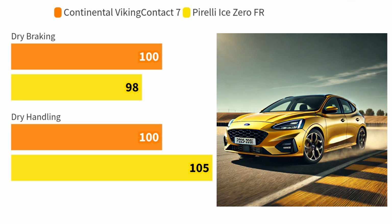In dry conditions, the Pirelli Ice Zero FR has a mixed performance. It falls behind in dry braking, with a stopping distance of 30.3 meters compared to the VikingContact 7's 29.64 meters, a 0.66 meter difference. However, the Ice Zero FR redeems itself in subjective dry handling, scoring a perfect 5 points, whereas the VikingContact 7 scores 4 points.